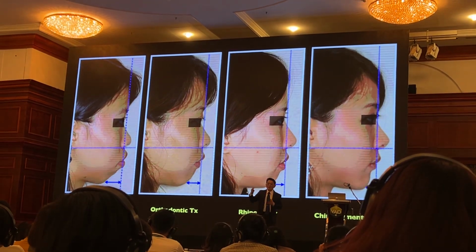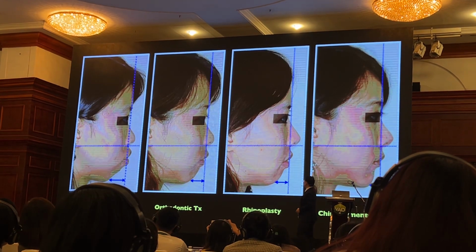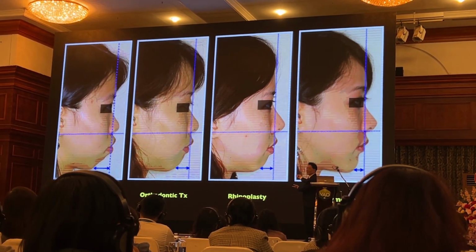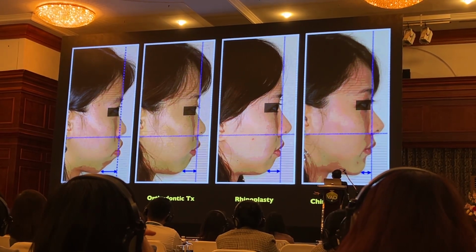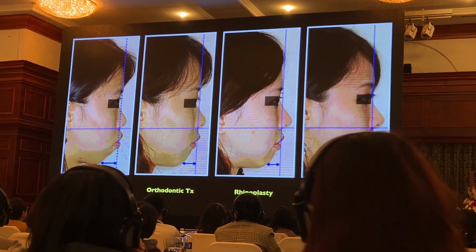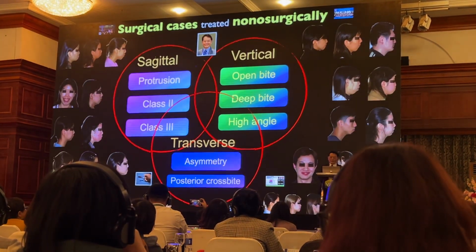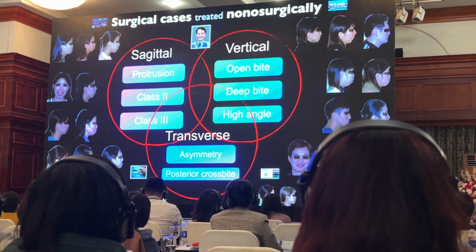You can show your patient these slides. What do you want? If you want this treatment effect, orthodontic treatment. If you like this, you may need one more rhinoplasty. But if you are not satisfied, you may further consider the genioplasty, the chin augmentation, just like a menu, right? Sometimes we need to communicate with our patient like this.